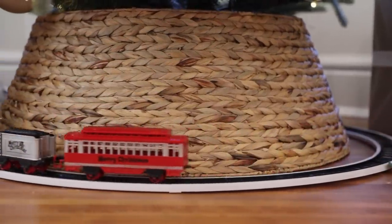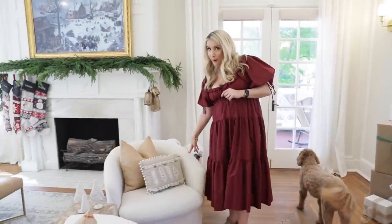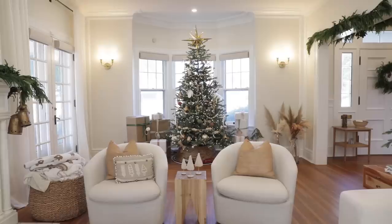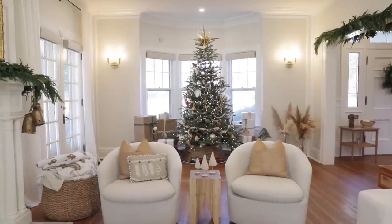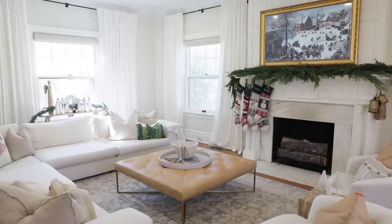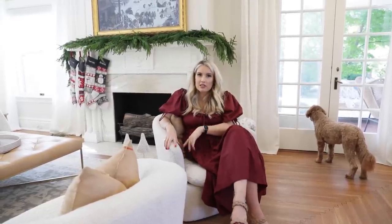Let me show you something really cool. These are new. They've been in my bedroom. I haven't put them in here before because this room is all white, and white chairs with the white sofa. It just is a lot of white. But during Christmas time, I bring in so much green that I thought it'd be fun this year to switch my chairs out.